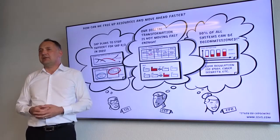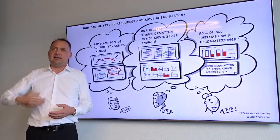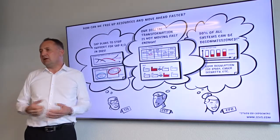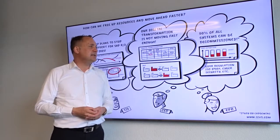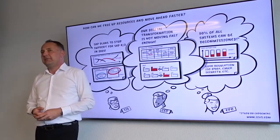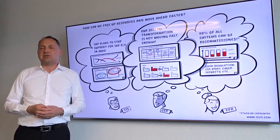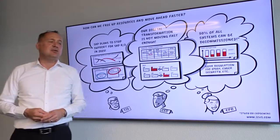The CFO is mainly looking at money here, and what we also see is that the costs for maintaining existing IT systems are increasing, because they're adding and adding new systems everywhere, the companies are growing, but the budget is remaining. So in other words, the money for operating the existing systems is eating the whole IT budget. And is this a message from us? No, it's confirmed by Capgemini that 50% of the systems in a large enterprise company can be decommissioned. That means this money is really eaten by systems that are candidates to be decommissioned.